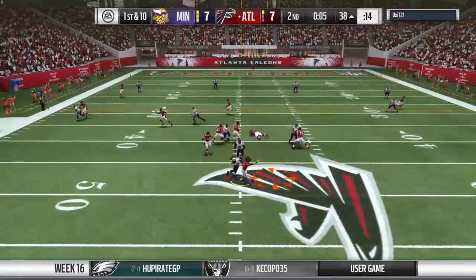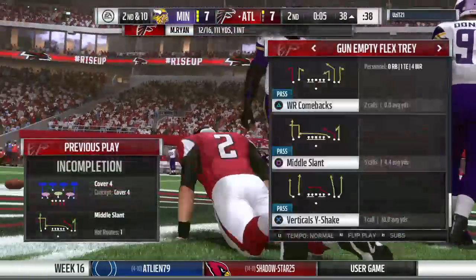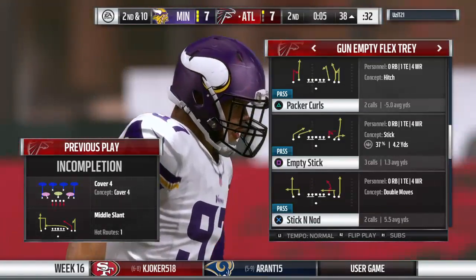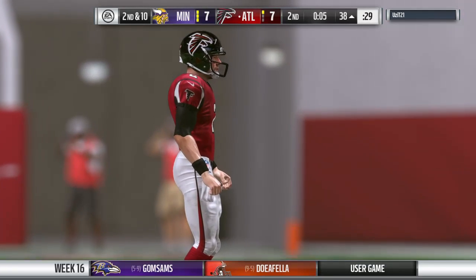First and 10, it's Ryan. And he takes a shot on the release as this will be incomplete. It's a tried and true formula, and I don't think it'll change for as long as we play football. If someone's trying to throw the ball and you can put pressure on them and make it tough, that's only going to help your defense.